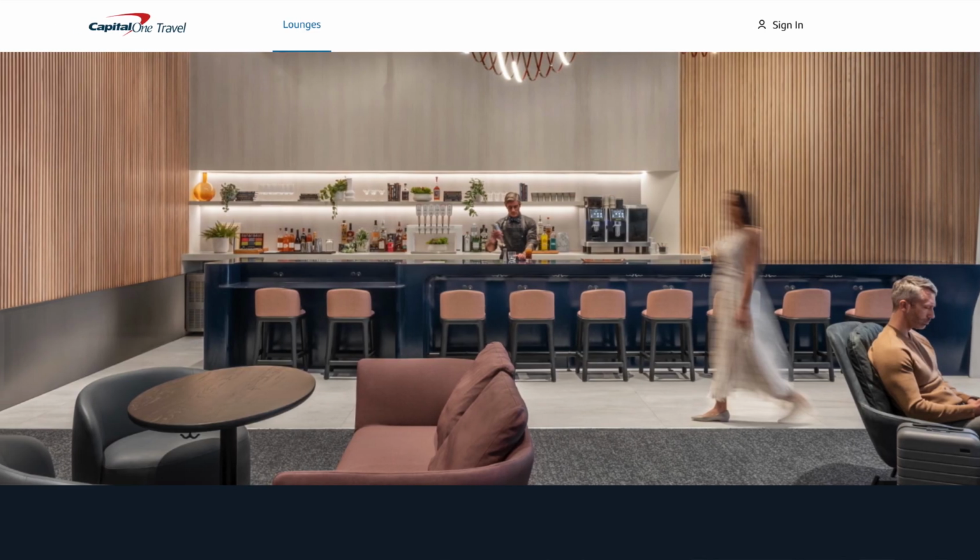Now, each card anniversary, there is an anniversary bonus of 10,000 bonus miles, which just so happens to be worth $100. So basically, with the travel credit and the anniversary bonus, the card is essentially free. Then there is a $100 credit that can be used on either TSA PreCheck or Global Entry. With the Venture X card, there is access to the Capital One Lounge for you and up to 2 guests.